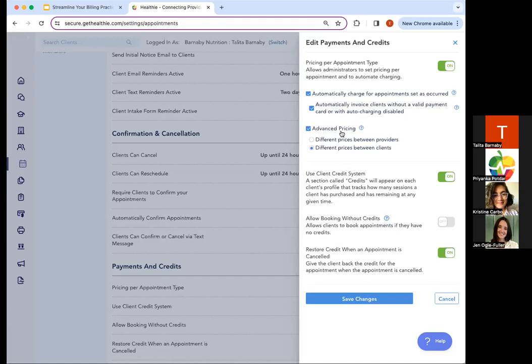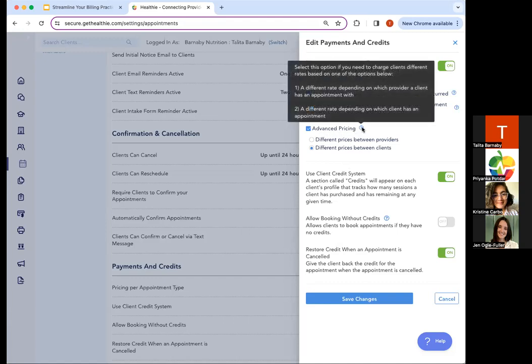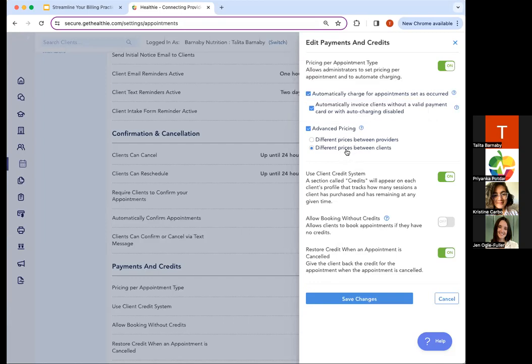So right here, we're looking now at advanced pricing. We have two different options that we'd like to review. The first being a different rate depending on which provider a client has an appointment with, or option two, a different rate depending on which client has an appointment. So in here, you can choose one or the other. If you want to have different prices per client, you can choose this one. But if you want to have different prices per provider, you can choose this one.